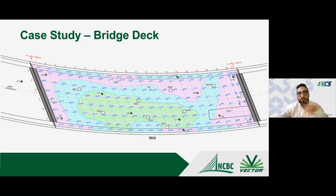The owner of this bridge had an asphalt overlay on the bridge. They had removed the asphalt prior to us arriving on site and conducting the survey. And so we were able to carry out the half-cell potential survey and identify areas of hotspots. And this is the contour plot that was created.